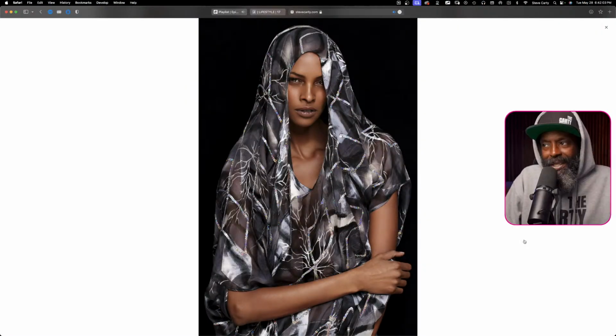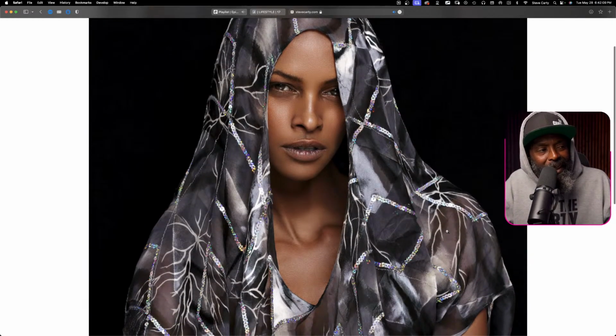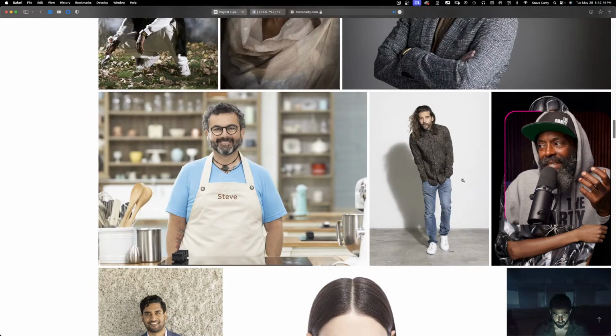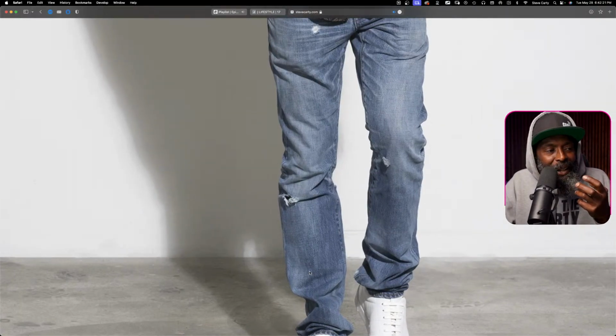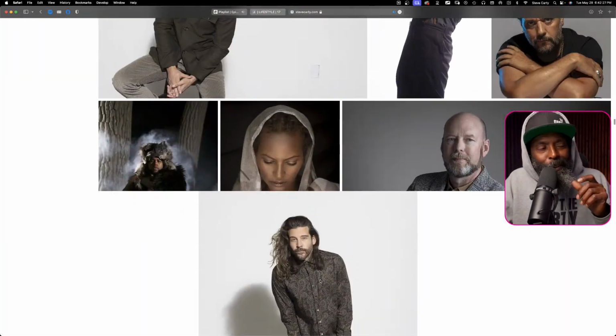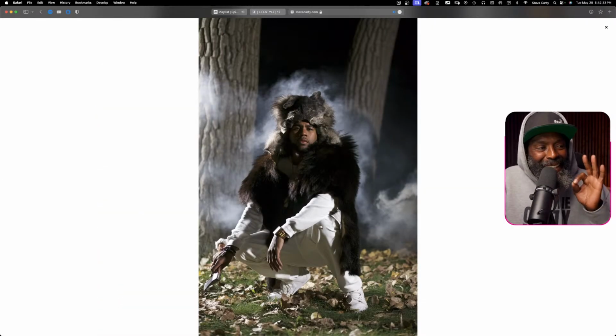And make you look hyper stylish. Let's just look at some examples of styling. Look at some examples of styling, like when you work with a stylist, when you work with makeup, hair, and styling. This is the result when you work with styling. It's on a different level. Look, from the shoes to the pants to, I mean, this is for a clothing brand, so obviously the styling has to be tight. But stylist, look at the styling.